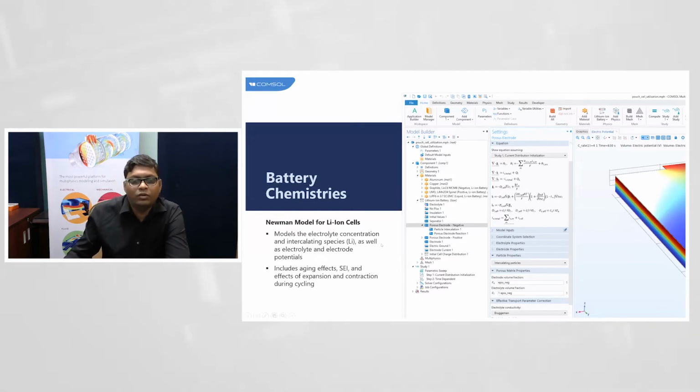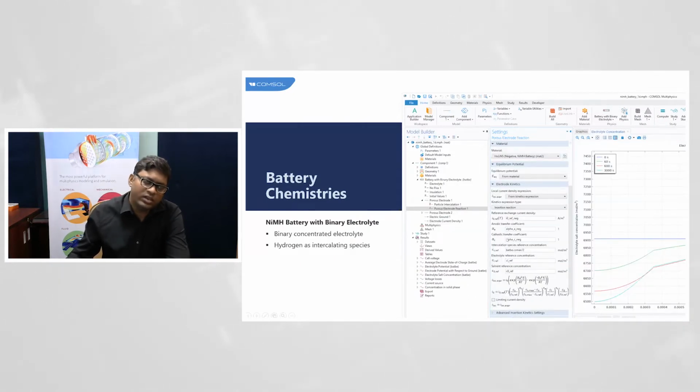And we are accounting for the intercalation and the reactions as well. And if you have some side reaction, you can add multiple reactions with this. So you can include the aging effect like SEI formation, expansion, contraction by including the stress generated in the cell. And then this can be extended to other chemistries as well.